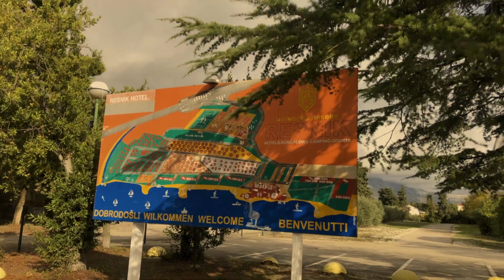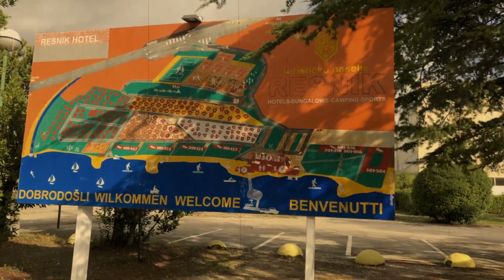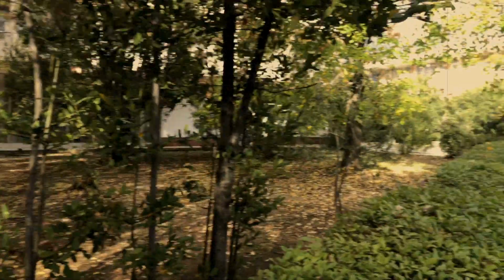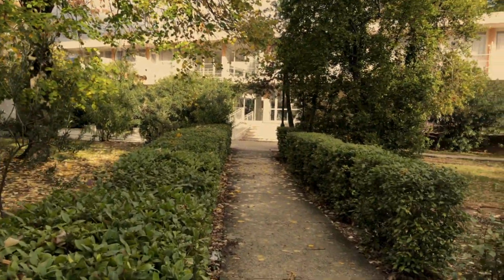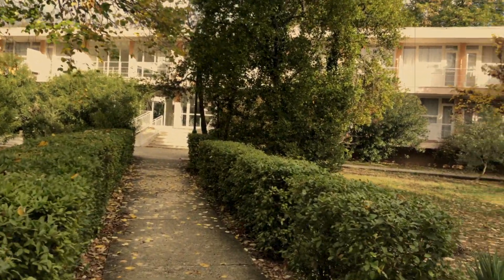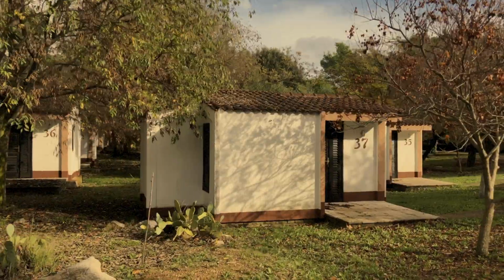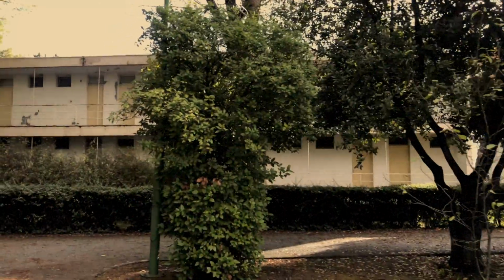And this is the sign here for it. But it was a huge complex. There's this kid center that still has paint on the windows. It's super bizarre, and they still have some people there that maintain the garden and everything, but nobody is around. And honestly, it just felt like we were about to run into the Others at any point.